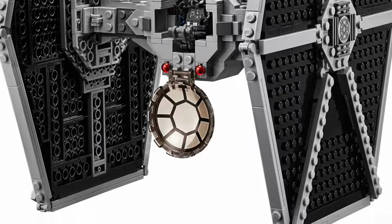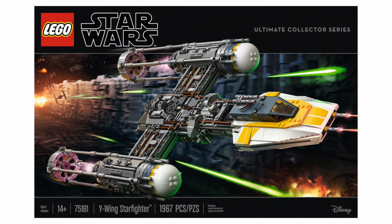It's just so beautiful. And finally, the best set of 2018, in my opinion, has to be the UCS Y-Wing remake. I mean, this thing is just immaculate. It's got the perfect colors. It's got so much awesome greebling on it. It's got the perfect little UCS Y-Wing plaque there with all the information you could ever need to know about a Y-Wing. Well, maybe not all of it, but quite a bit there.